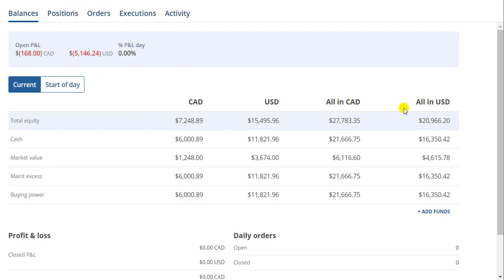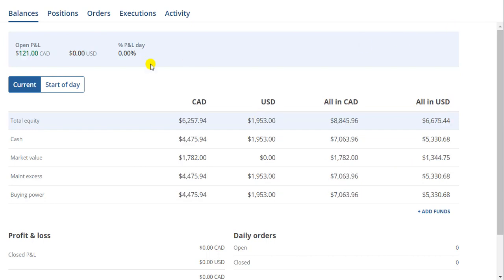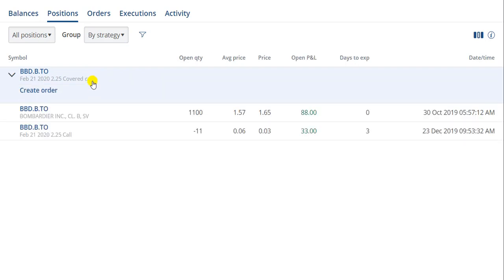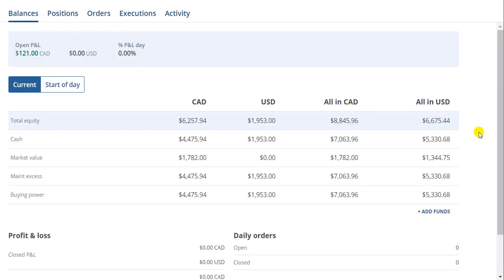Ideally, what I would like is if Facebook drops again below 160, and then I could buy Facebook and just do covered calls on Facebook. That would be nice. And finally, in my RESP, I only have Bombardier. It's a covered call trade, but I just want to get rid of it when I have the chance. My cost is 2.25. It's trading right now at 1.65, so I can't do anything. But I still have some capital, but not enough to do covered call trades on these quality stocks or ETFs.